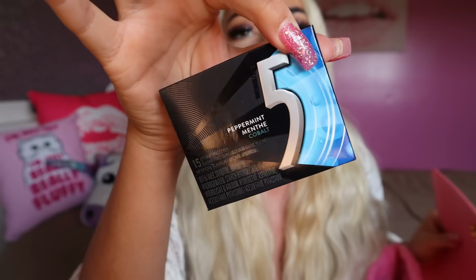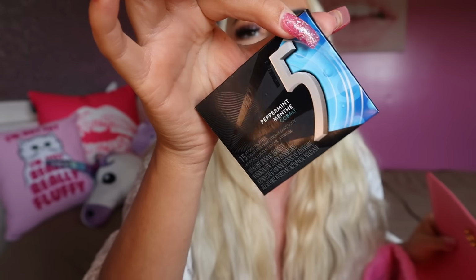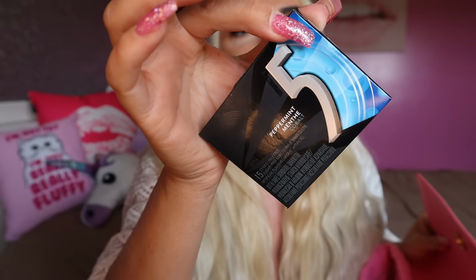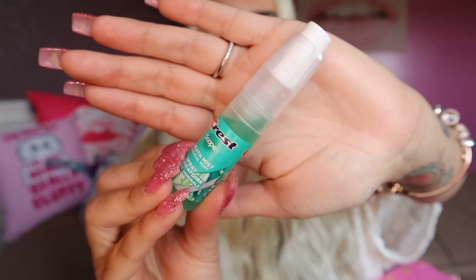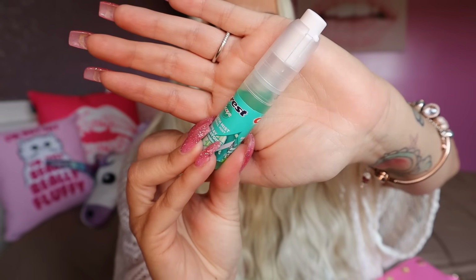Okay, gum. I always have gum. This is my main gum. If you know me in real life, all you smell on me is this. I love this 5 gum. Then I have this Crest breath spray. I got this one at Shoppers, but you can get them at Walmart. You can even get those little dissolving sheets, but I feel like I just did smelling salts or something. But it's a must and it's tiny. You could just throw it in your purse.